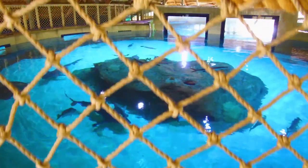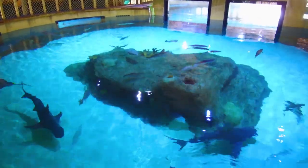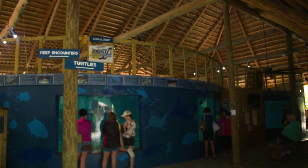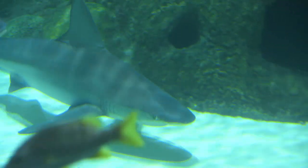We also have different encounters if you want to meet a shark today. You can either meet a nurse shark by petting and feeding, being a really important part of our training, or we can get you into our large 200,000 gallon tank to not only be up close and personal with the sharks, but also get to feed them as well.